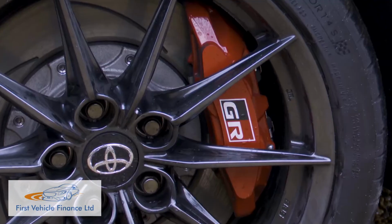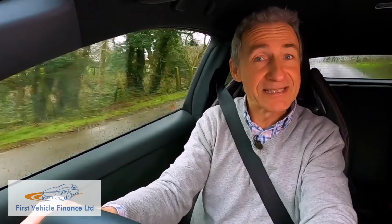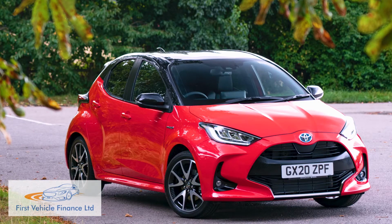There are big brakes too, 356mm grooved front brake discs featuring 4-pot calipers, and a set of sticky tyres, either Dunlop Sport Max or Michelin Pilot Sport rubber. Plus, the regular Yaris model's basic torsion beam rear suspension is replaced here by a more sophisticated double wishbone setup.